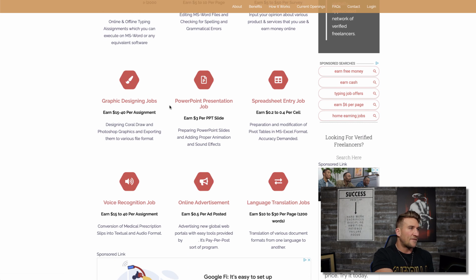Let's take a look right here. You can see they have graphic design jobs. Those pay anywhere from $15 to $40 per assignment, maybe like logos and anything like Photoshop, it says. And again, if you don't have these specific graphic skills, you could outsource this, or you find somebody cheaper, on freelance websites such as Fiverr, Upwork, PeoplePerHour, and stuff like that.